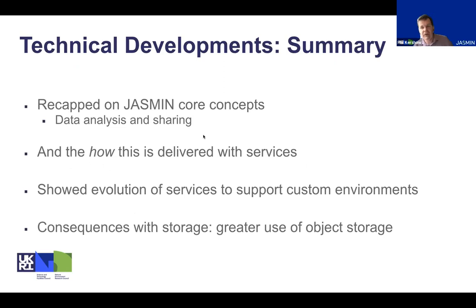So, yeah, I've recapped on the JASMIN core concepts and said how this is going to be delivered in terms of the services and how you can customize things in JASMIN. This customization element is an area in which we've got quite a few new services which we've developed over the last couple of years. And it has consequences for us moving forward, where we're seeking to use Object Store more extensively. I think this is going to ripple outwards. It's not just for specialized applications with cloud. It's something that we're going to be looking to use more extensively across all of JASMIN for all kinds of use cases. That's me done.